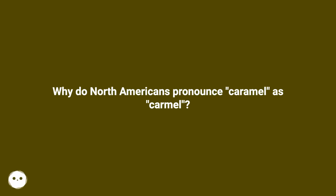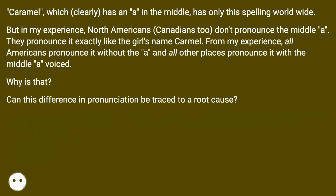Why do North Americans pronounce caramel as Carmel? Caramel, which clearly has an A in the middle, has only this spelling worldwide. But in my experience, North Americans, Canadians too, don't pronounce the middle A. They pronounce it exactly like the girl's name Carmel.